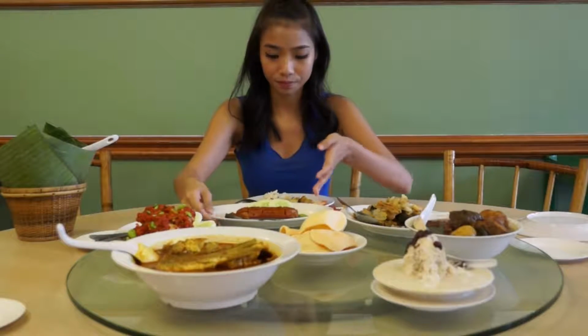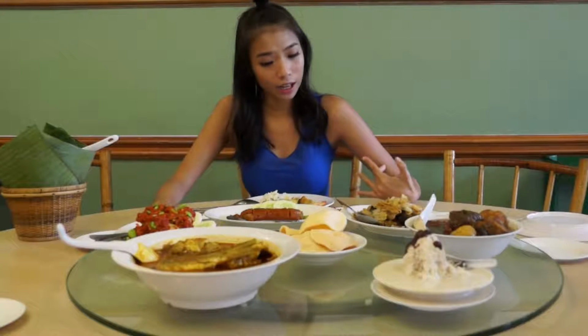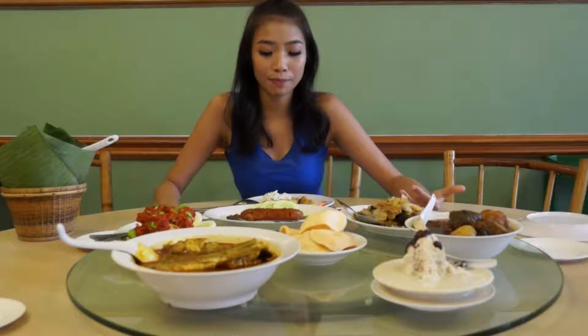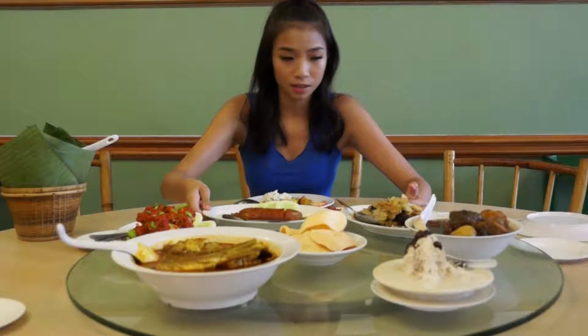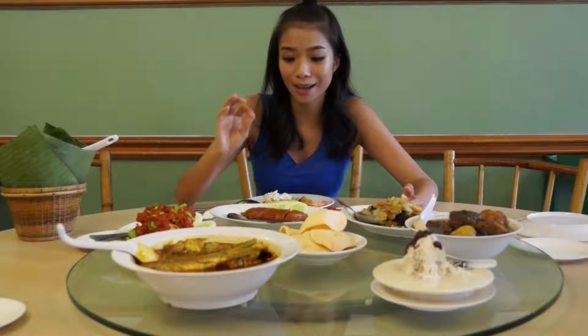Okay, and this is otak-otak. Personally, I'm not as big of an otak fan, so this receives a 7 out of 10 from me. And the 3 points off come from the fact that I just don't really eat otak that much. But if you're a fan of otak, I'm pretty sure this is for you. So this is pretty good too. Not so spicy. Remember, it's not that spicy. So if you're new to spices, this is good.